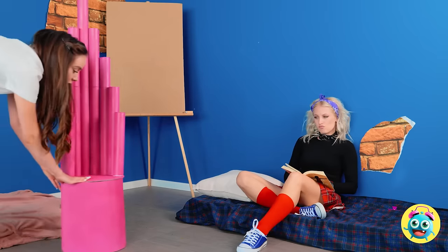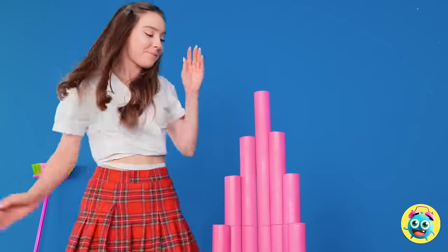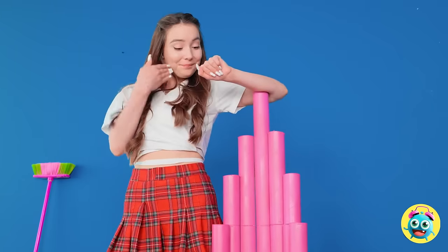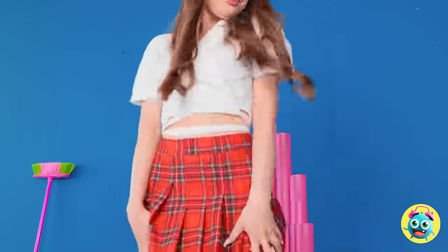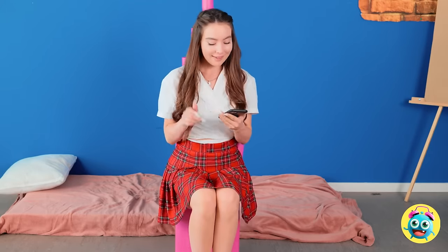This book is so interesting. Hey! Check this out! What is that? It's our new chair! What do you think? Well, I like it. And it's comfortable.